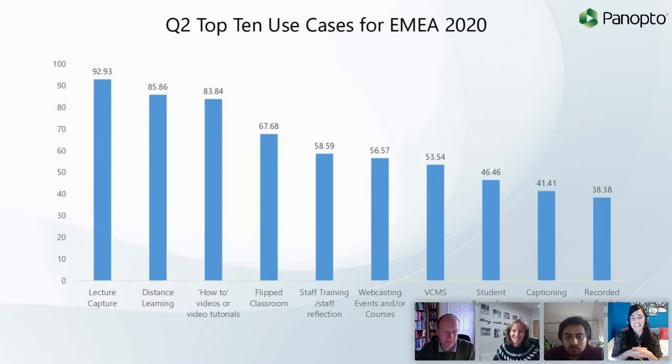Next is staff training, staff self-reflection. We also have webcasting events and or courses. We have VCMS, which is a video content management system. So basically your own private secure library. We have student recording. We also have captioning, first time that's ever made it. I think it's because of the automatic captioning that's become a really big deal. And recorded feedback to students. So I just briefly went over these. If you'd like more information, please feel free to reach out.